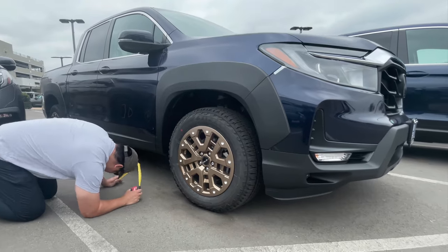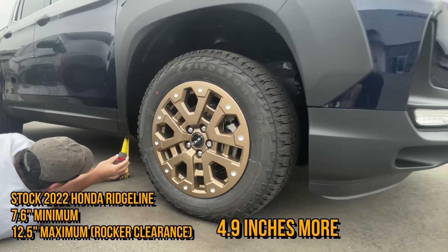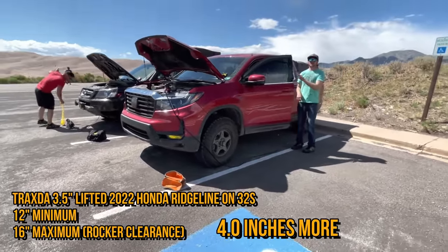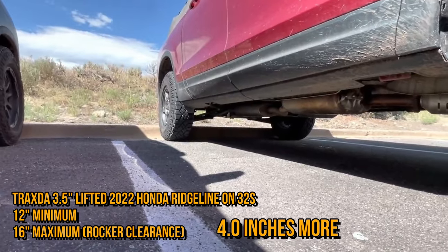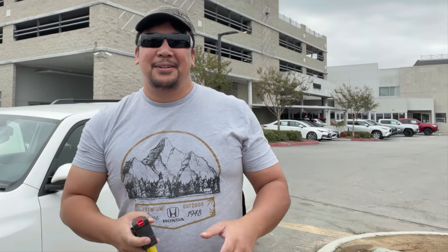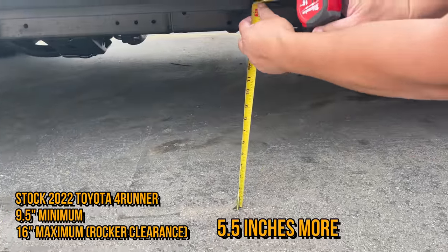The unibody all-wheel drive vehicle with the greatest difference between minimum clearance and rocker clearance is the Honda Ridgeline, 7.6 minimum and 12.5 maximum. Add a 3.5-inch Traxa lift kit and 32-inch tires, and you get a truck like Ian from Nolo Designs. He now has 12 inches of minimum clearance and 16 inches of rocker clearance. And then we take a body-on-frame vehicle like a Toyota 4Runner. It has 9.5 inches of minimum and 16 of maximum, and this is stock.